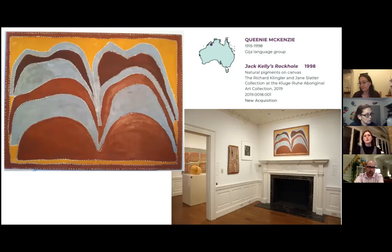And then we have a much more modern story that is relevant to Queenie Mackenzie's personal life. So she's from the Gija people, and her relatives were under the colonial rule of this man named Jack Kelly. So Jack Kelly was a stockman, sort of like a cowboy, and he was given 1,000 square miles of land from the colonial government, and was given the land to raise cattle, that type of thing. And he basically had Indigenous people working for him. And it's a very violent story because he was very violent towards his workers, and was known for killing his workers and essentially spilling blood on this land that is incredibly sacred to the Gija people.